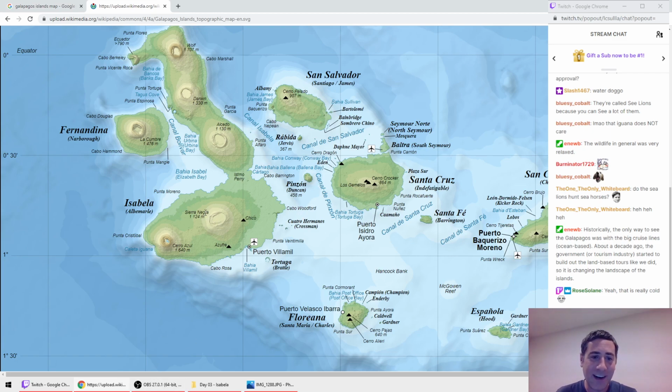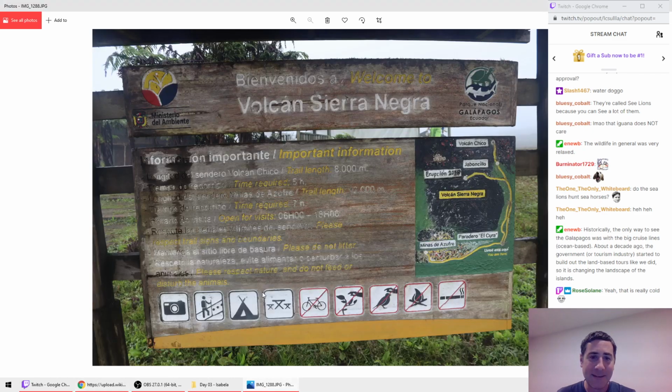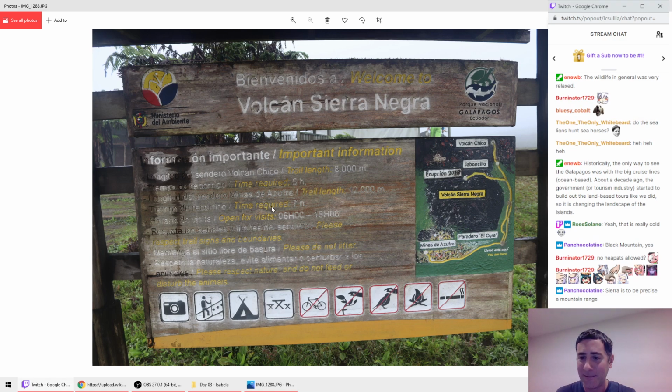Anyway, so you see right on the map, Sierra Negra. I believe it's the largest of the volcanoes on Isabella. So we were driven in the morning up to the base of the crater, and then this was a hike to go see the crater and then see some of the lava flows that had come from previous eruptions. And this was the longest hike we did because this was an 8 kilometer hike in each direction. So 16K total, which is right around 10 miles. So it's a pretty good hike overall.